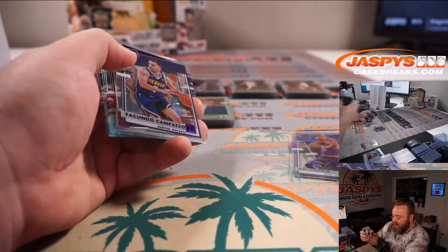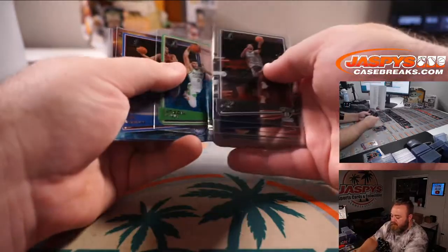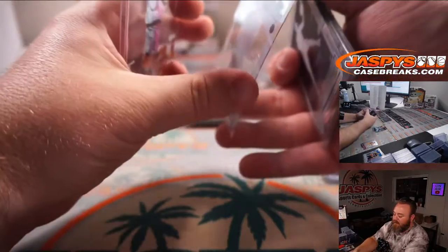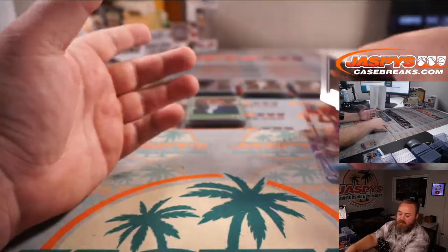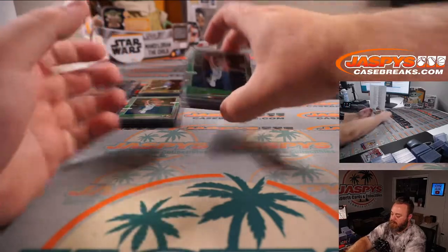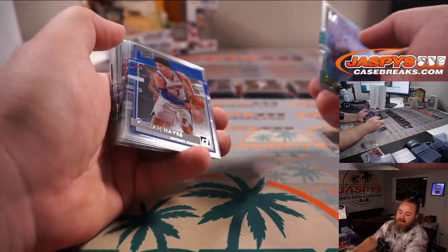Facundo Campazzo for the Nuggets. Purple. That is Jens McLeese. And Giannis, Zero Gravity, for the Bucks, Aaron Whittington. Tyrese Halliburton for the Kings, Sean O'Leary, and Precious Achiuwa for the Heat, and David Wong. Kyrie Irving, gold for the Nets, and Leo Kor.